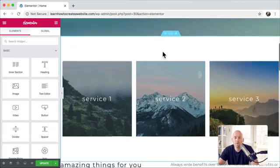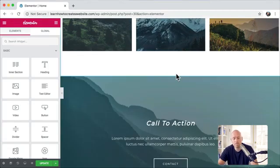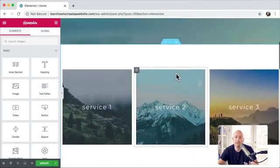And of course, if you don't like an entire section, you can always exit out. And again, you can undo with Control-Z or Command-Z if you mess up.